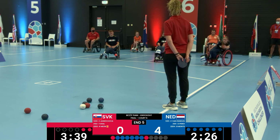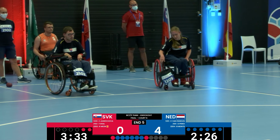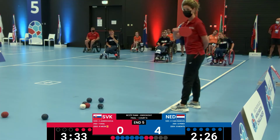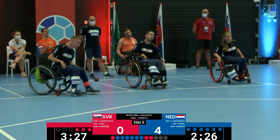Let's see what she can do with her second ball. Try to hit something again. No. Speed is never the problem, but the shot lacked some accuracy here. And it means that Kral is left with 2 balls and Mazik has 1.